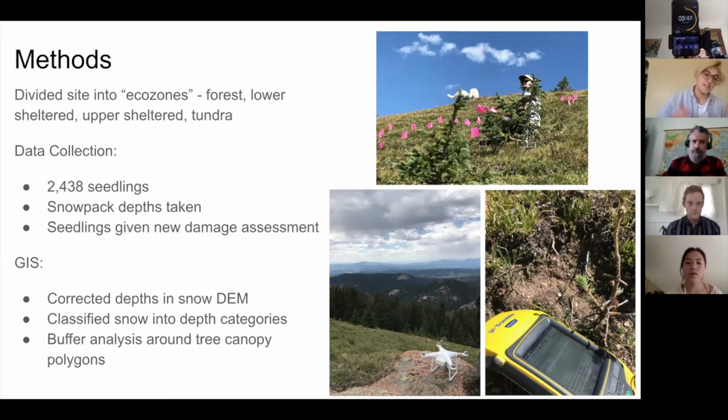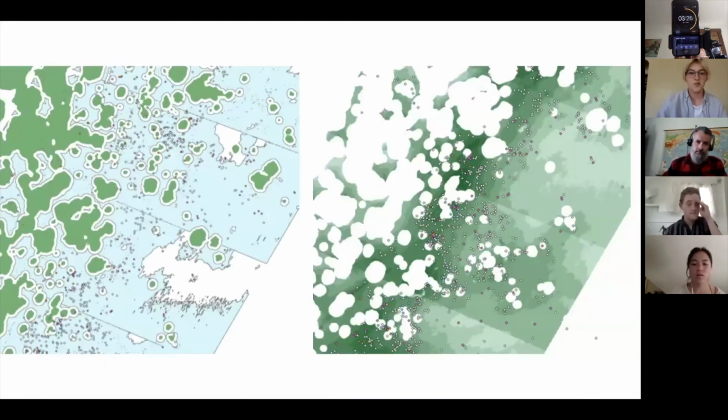And then we split up the snow into depth categories, one being no snow, and then going up by 20 centimeter increments until our highest snow. And I did buffer analysis around tree canopy polygons, took the area of the digitized canopy polygons and made them small and large trees, and then did 1 meter and 2 meter buffers around them. So just to orient you in the GIS space, these would be the canopies, the snow polygon, and the picture on the right is the classified snow polygons.